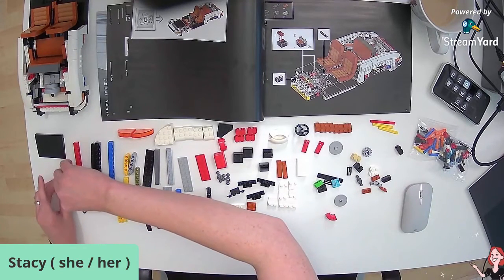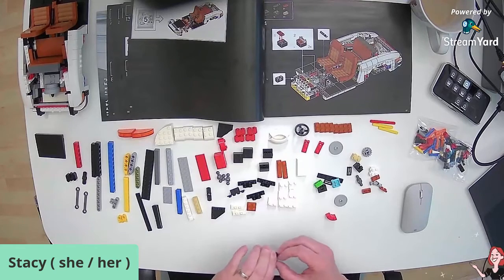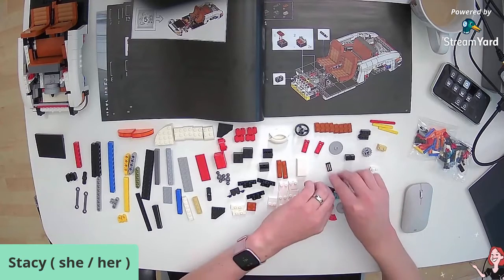So what do you think? Do you think I should research what the names of the Lego things are, or do you think I should just carry on calling them connecty bits, weird bits, as we go along and trying to make it up as I find new pieces?